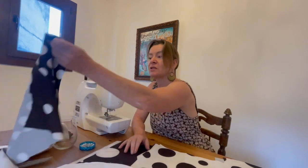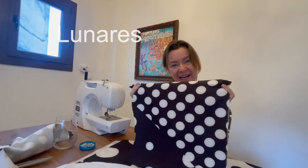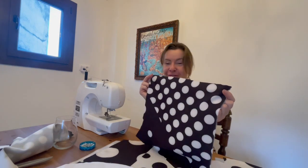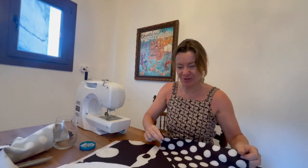So I'm sewing. All about spots. This is a very typical Andalusian design. So spots in Spanish, they're called lunares. So it's tela de lunares, fabric with spots or moons, as it translates directly.